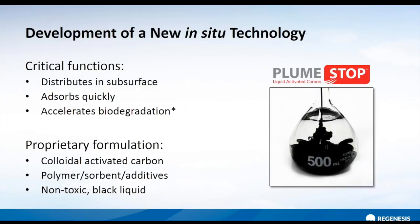So what came out of this development is Plume Stop liquid activated carbon, which you can see a picture of there. In the simplest form, it's a non-toxic black liquid. Again, it's based on colloidal activated carbon, meaning that it's approximately 1 to 2 microns in size. And that's really important for our ability to distribute it in the subsurface. If we get too large, as you can imagine, it's just going to get filtered out very quickly. This allows us to have it migrate through various pore throat sizes. And along with the sorbent, it's comprised of food-grade polymers and additives, which is what stabilizes it and again allows it to move through the subsurface.